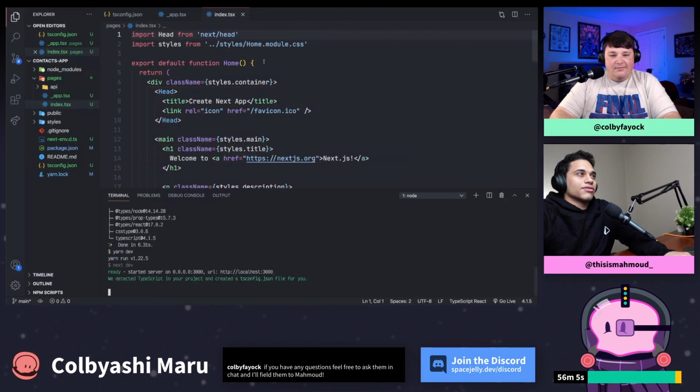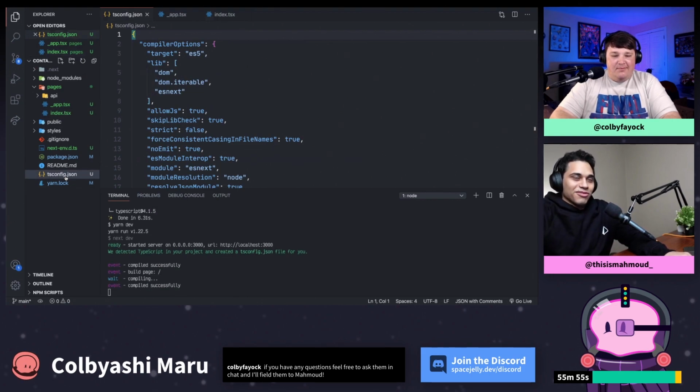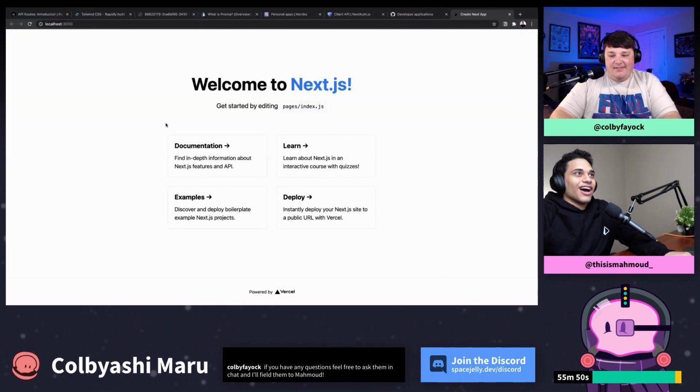It's showing lots of red lines. Oh yeah, it says we detected TypeScript for you, and they actually filled in the tsconfig.json because I haven't written anything inside it, but they were like, okay, here's a cool tsconfig for you. So it's just a really nice experience from Next.js, to be honest. And yeah, it says, welcome to Next.js.